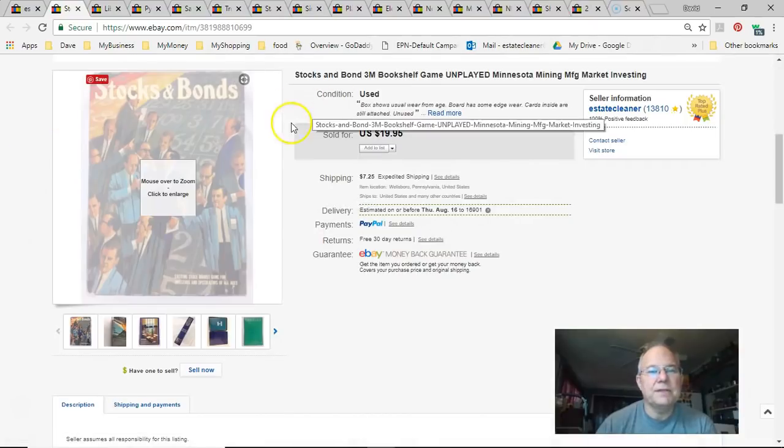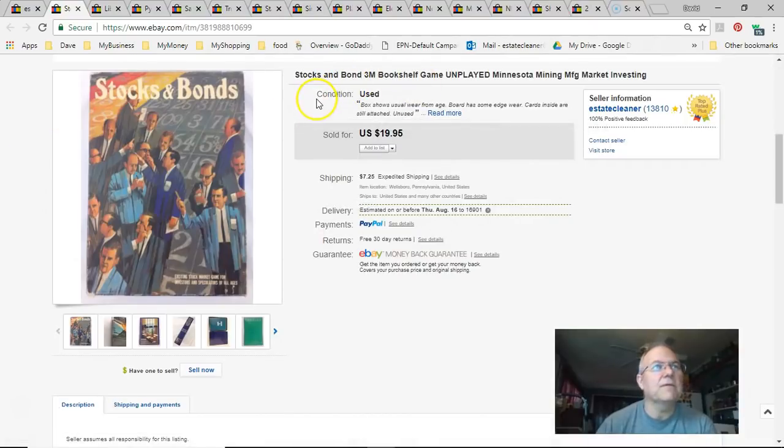Stocks and Bonds game. It's an old 3M bookshelf game. And I paid $1 for this. I listed it March 1st last year. Sold it July 7th, and I got $20 plus shipping. Next.